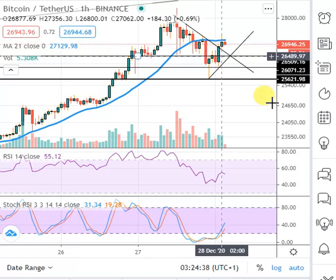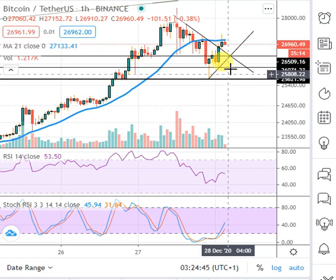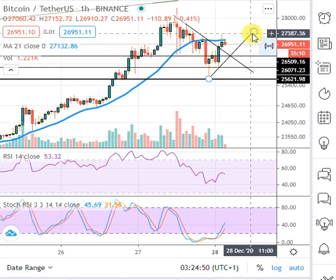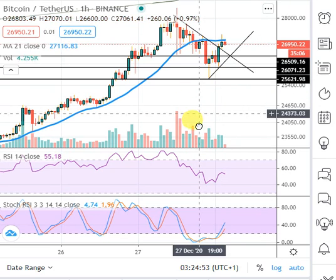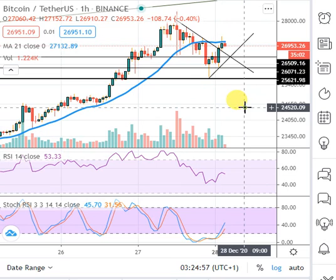This very trend area, I think we might come to that point and test it, and then from there we might bounce upward. Now, where do I think we'll go to? That's what you are interested in.